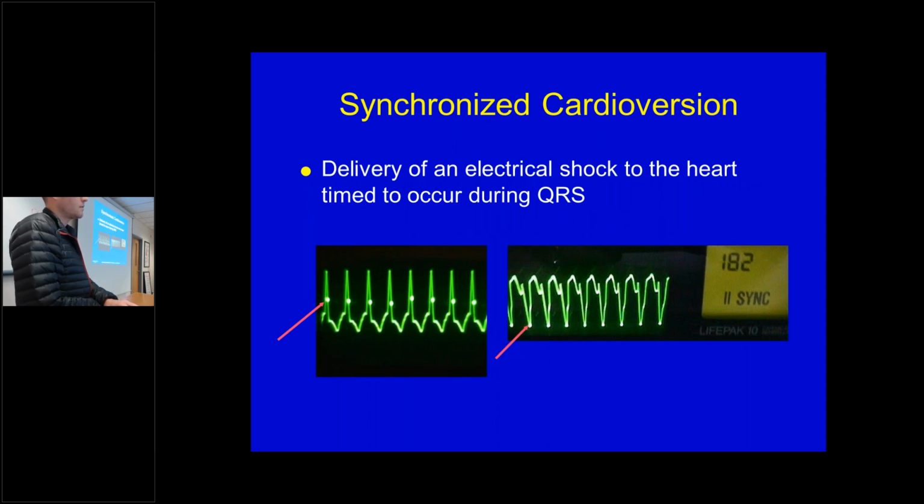So this is synchronized, right? You've got to synchronize it. Why? What is happening when you synchronize it? When do you want to shock a patient for synchronized cardioversion? The machine is identifying the main complex, detecting the greatest amplitude, either positive or negative, so R wave or S wave. But when is it actually shocking the patient? When is it delivering the electricity? Which part of the QRS complex would you think?